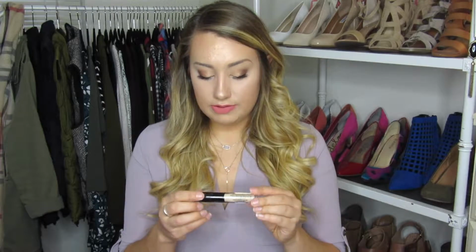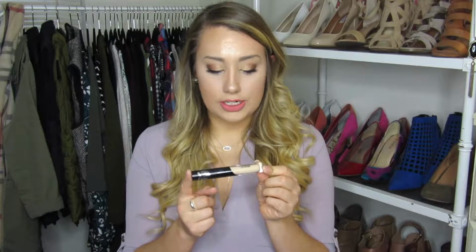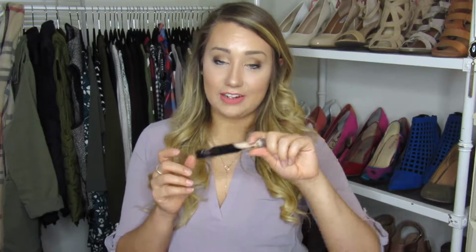Okay, let's move on to concealer. This is from Kat Von D. This is the Lock-It Concealer Cream, and I have tried the Lock-It foundation and the setting powder, so I had to try the concealer, and it is really good. It is really thick and creamy, super pigmented, and it just goes on really well.